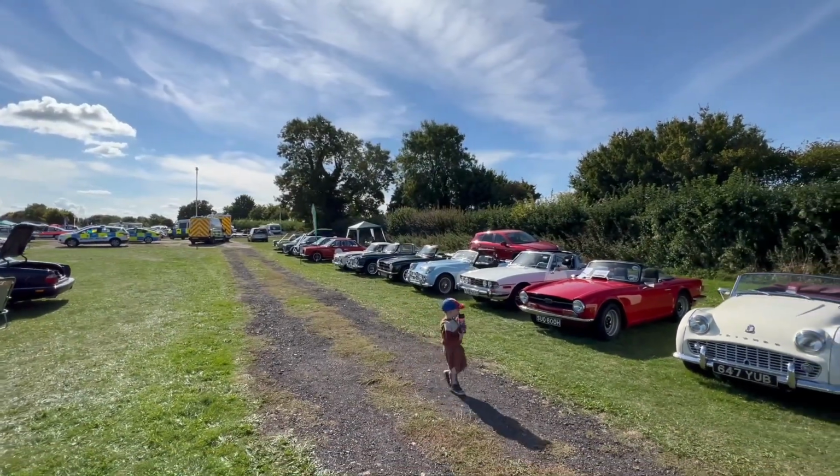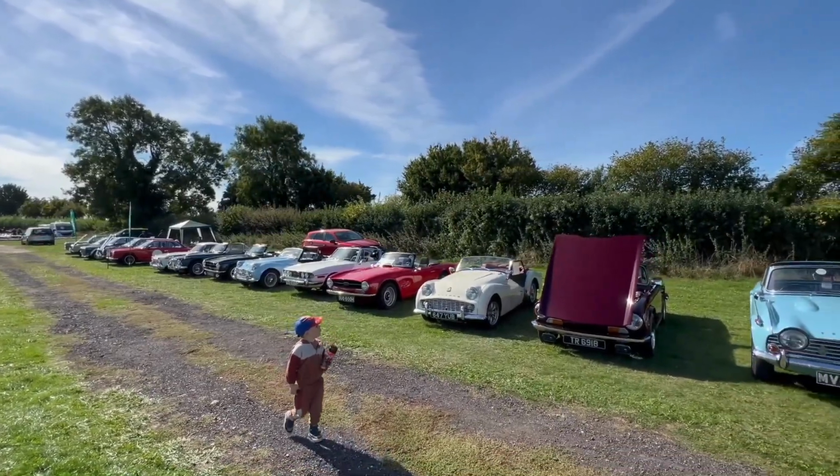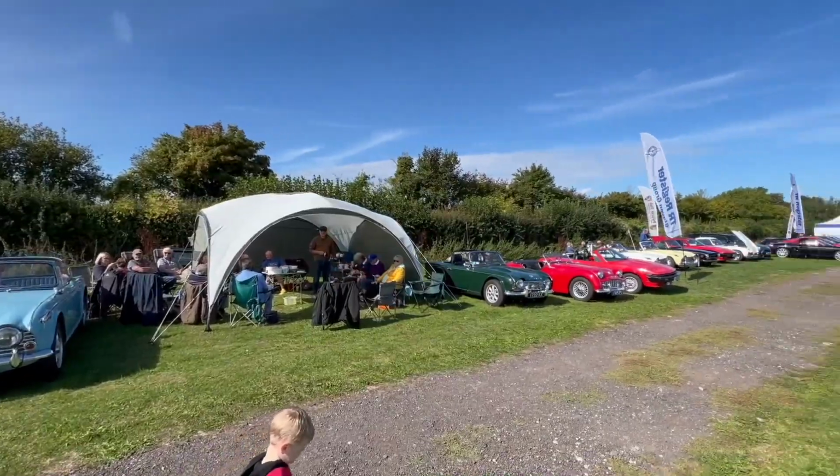Club. TR4, TR6, TR3, Triumph Stag, TR6, TR3. Jesus, look at those. Amazing.